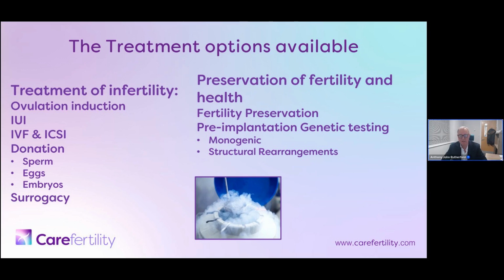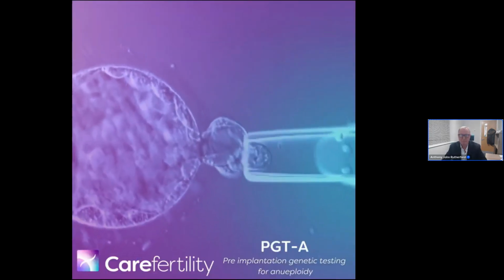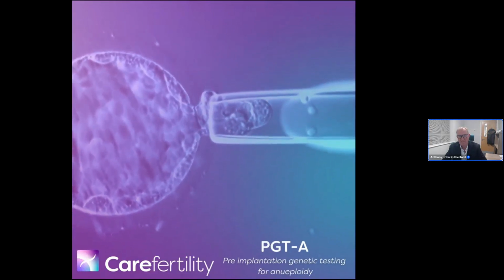We can preserve fertility for those having cancer by storing sperm or storing mature eggs. And we can also help couples who've got families that may have a genetic condition, for example, cystic fibrosis, by identifying the abnormality in an embryo and only putting back healthy embryos. So we can help lots and lots of couples have healthy pregnancies together using these modern technologies.